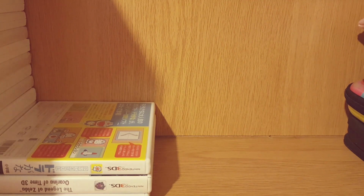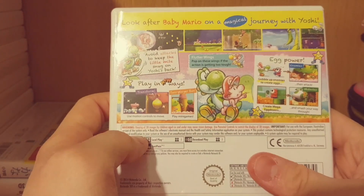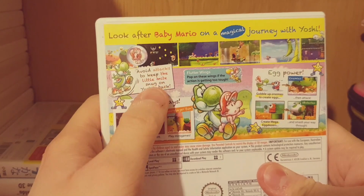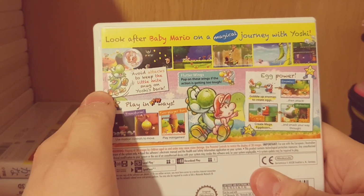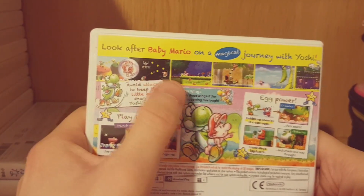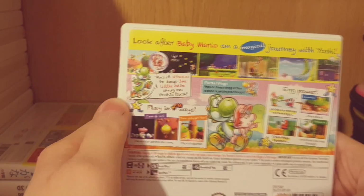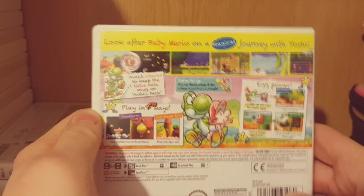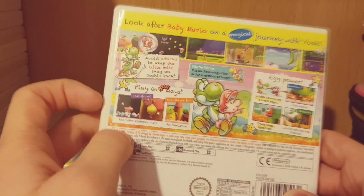I don't care. Yoshi's New Island. I really like this game. I know a lot of people hate on it, but I did like this game. The art style, I can definitely see why people don't like it, because compared to Yoshi's Island DS and the original, the art isn't as good, but that's fine. It doesn't have to be super amazing as long as it's not ugly. And it's not ugly, it's still really good. And I definitely recommend this game, especially if you've got a 3DS. It's a great platformer.